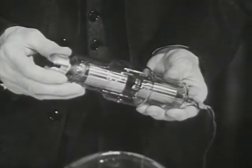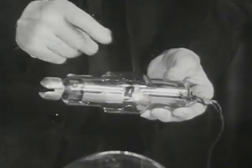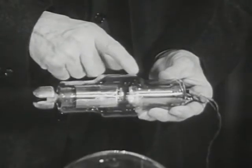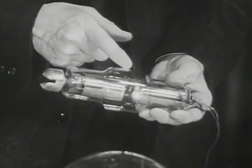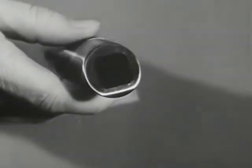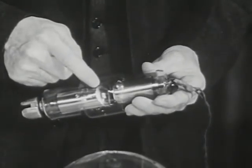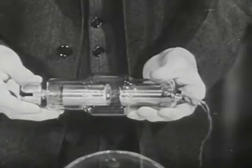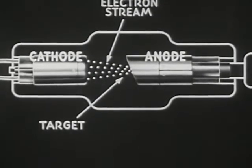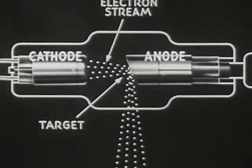The swarm of electrons, which is liberated or boiled off from the white-hot filament, is speeded up to a very high velocity by high voltage applied between the negative electrode or cathode, which carries the filament, and the positive electrode or anode, which is called the target. The electron stream is focused to a very small spot on the target by the cup-shaped cathode structure. It seems that the electron stream striking the target at terrific velocity is stopped so violently that the electromagnetic radiation known as X-rays is produced.